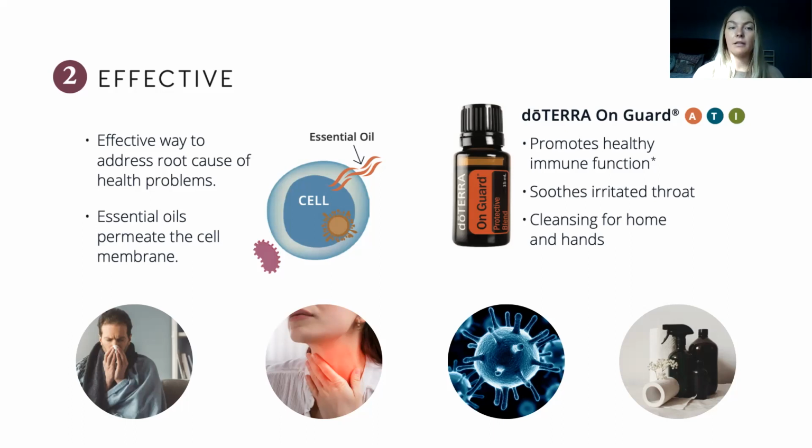And On Guard that I have up on the screen, that's a blend. Like I said, it's got the clove, cinnamon, and wild orange. It smells like fall. It's great to diffuse. We have these curated blends to take the guesswork out of making your blends, because I know it can be a little bit confusing and daunting, and then you feel like you need to buy all these different oils, where some of them are just already blended and ready to go for us, and On Guard's an example of that.